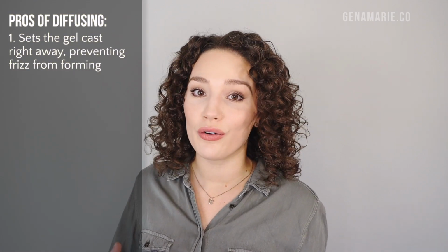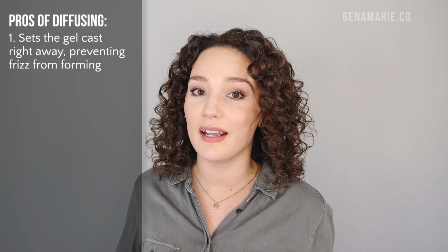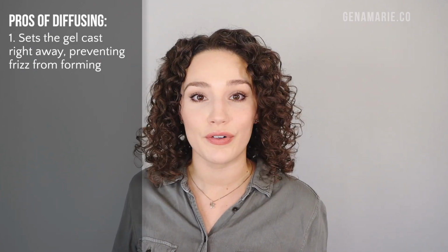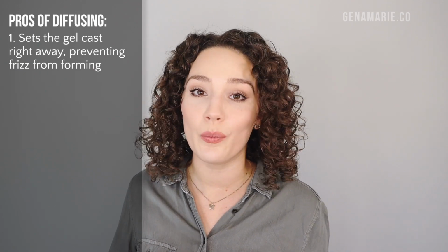So now I'm going to cover some of the pros and cons with diffusing. So first of all, the pros, or the positive things about diffusing, is it sets your gel cast right away. So there's no time for frizz to start to develop. I noticed that I got a lot better of a gel cast, that firm hold that you need to prevent frizz and keep your curls lasting longer with diffusing.